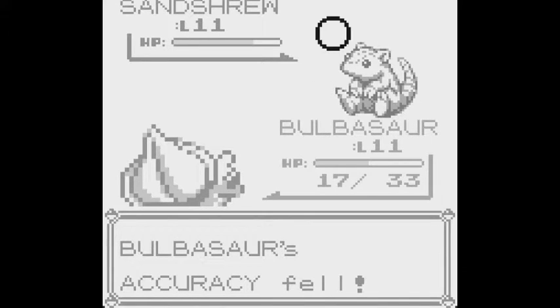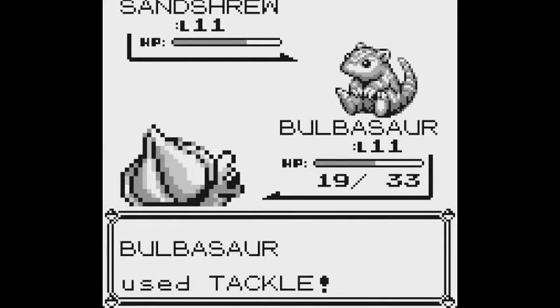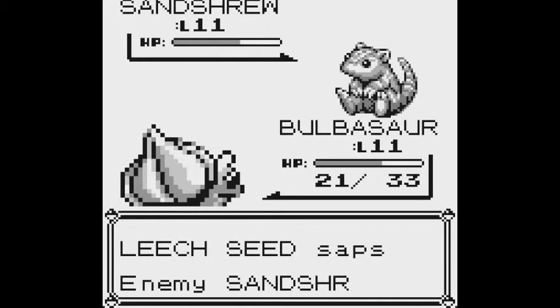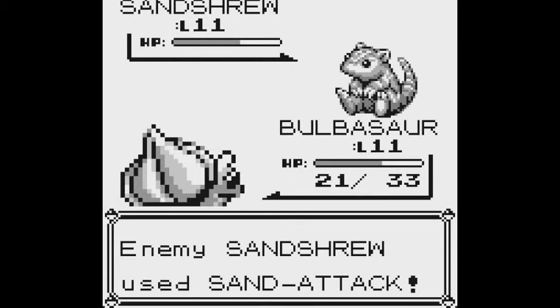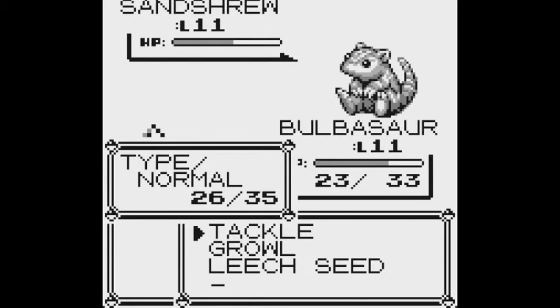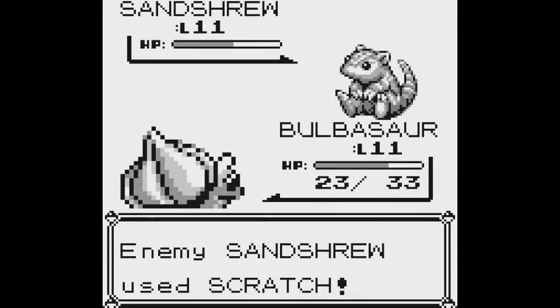So, Sandshrew is also a pure ground type, weak to water, grass, and ice. So, if you choose Bulbasaur, it's going to be really easy. Same with Squirtle. Bulbasaur is actually even easier because the next gym, Bulbasaur has the advantage over as well, although Squirtle doesn't. And Charmander doesn't have an advantage over the first two gyms at all. Charmander doesn't get an advantage for a while, which is one of the reasons, I guess, why some people use him, because it's harder.